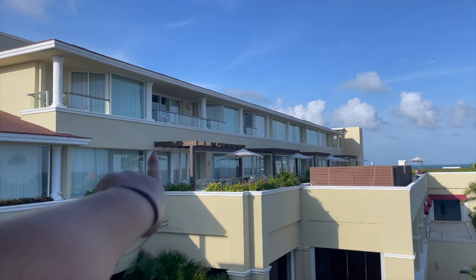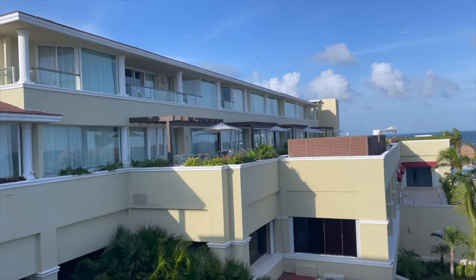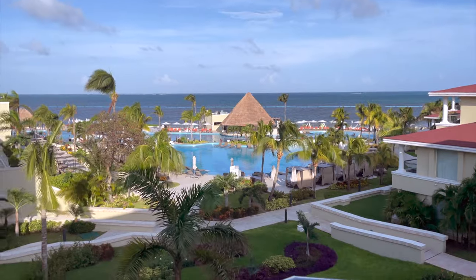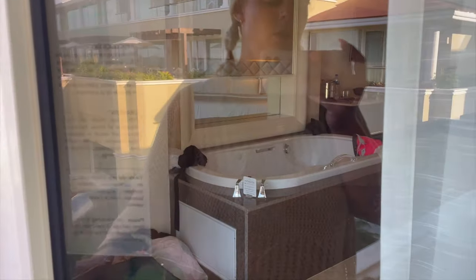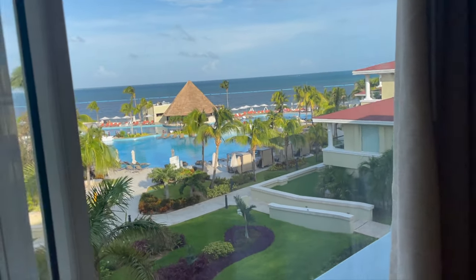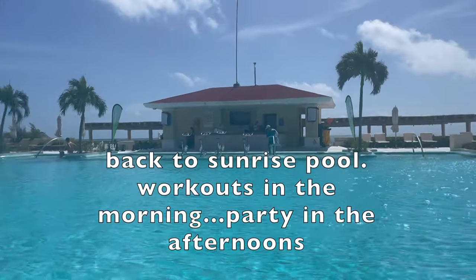These over here must be like a presidential type of suite. They've got huge walkout balconies, but we have never really upgraded anywhere we've stayed. We've always gotten the basic room, but luckily this time we got an ocean view. But honestly, we were here when we woke up, came back and changed, and then we went to the pool, and we haven't been here all day, so we never feel the need of upgrading our room because we're never here.